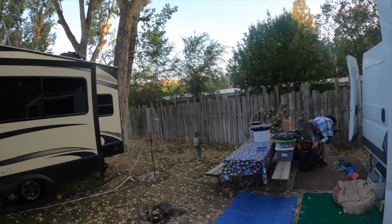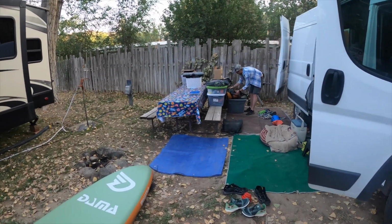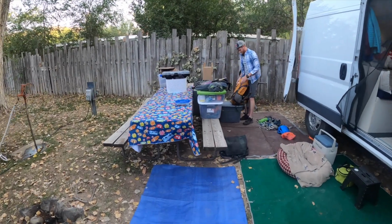This is the end of our fourth day in the van, so we are taking everything out and repacking it again. Switching from climbing to supboarding. It's a whole different set of stuff. So, giving the van a big clean.